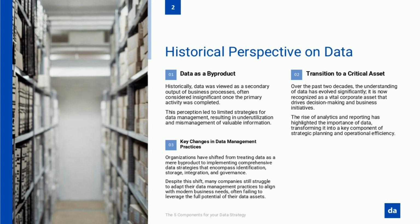As civilization advanced, businesses began to produce data of their own. Inventory logs, sales transactions, and employee records became essential to daily operations. Yet this data was treated like an afterthought, a necessary record of the past, but never a tool for the future. Organizations stored it, they cataloged it, but they didn't yet understand its value. Data was considered a byproduct, a relic of the process, not the key to driving success.